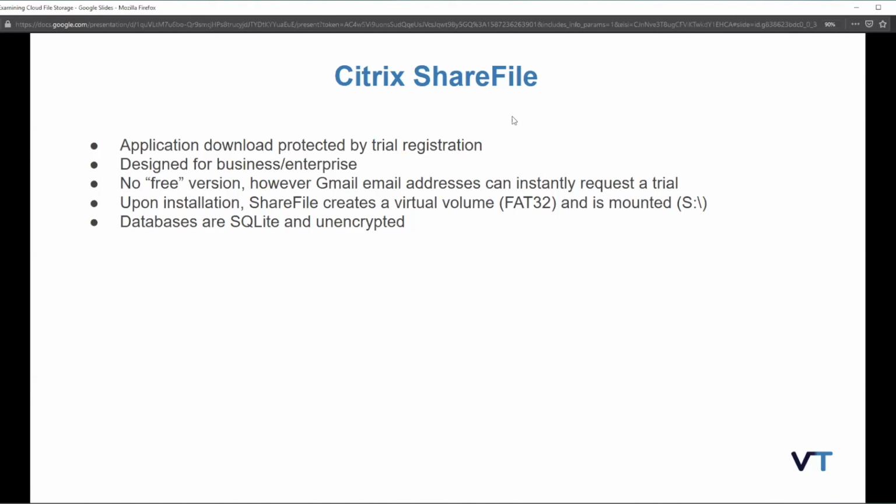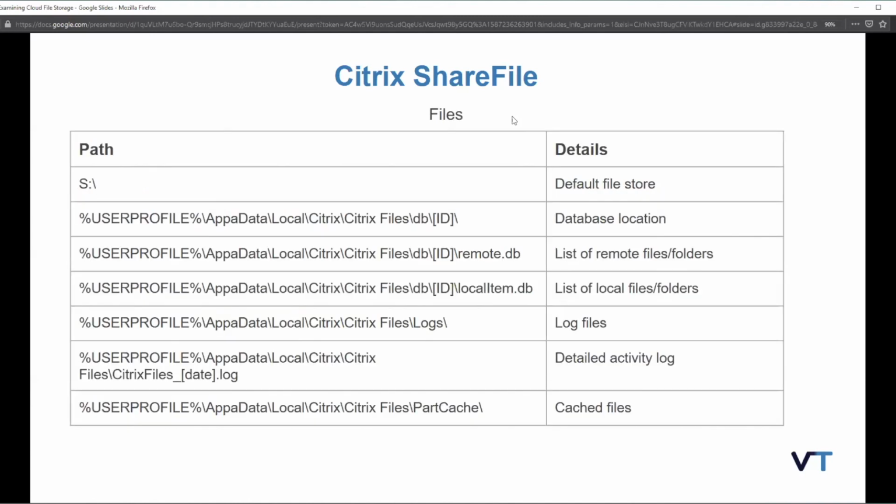The databases are unencrypted and they're SQLite. So it's similar to Box and similar to Google Drive. Some of the paths that I mapped out here for you, the different default stores, the database, they have two different databases. One's for the local files, one's for the remote files or the cloud files. So you can see files that are not synced locally, which is super helpful. And then they have a directory there for logs.